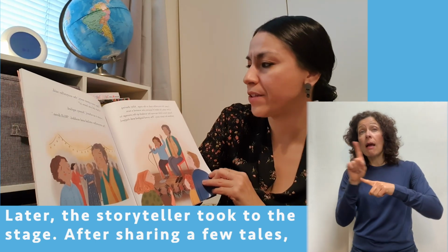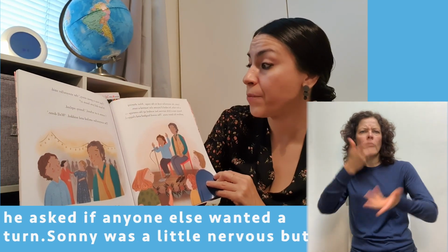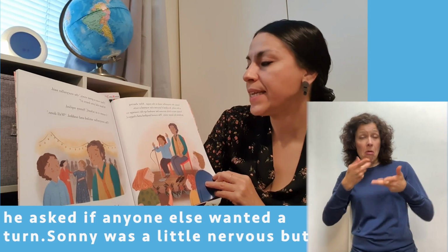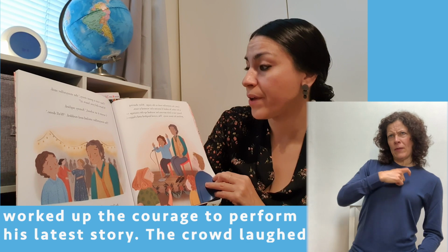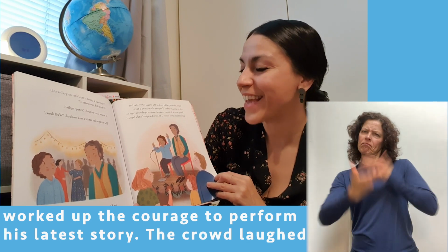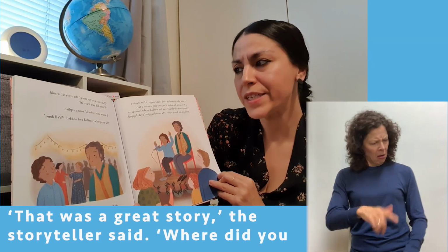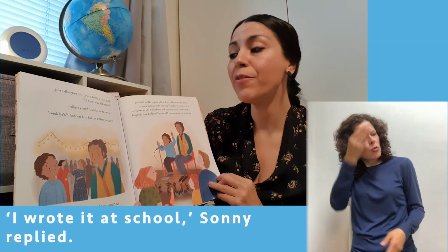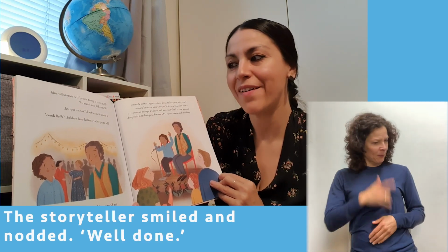Later, the storyteller took to the stage. After sharing a few tales, he asked if anyone else wanted a turn. Sonny was a little nervous, but worked up the courage to perform his latest story. The crowd laughed and clapped. "That was a great story," the storyteller said. "Where did you learn it?" "I wrote it at school," Sonny replied. The storyteller smiled and nodded.